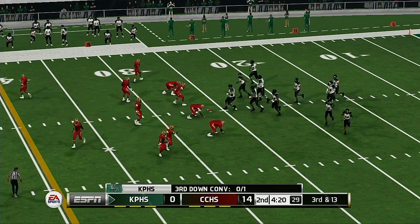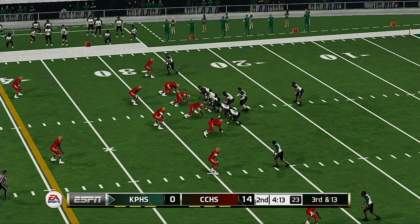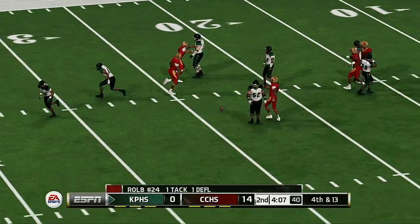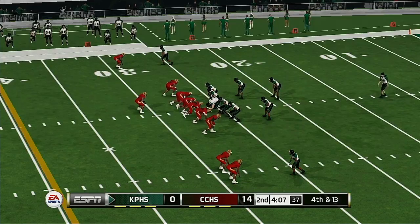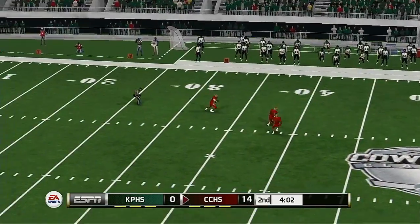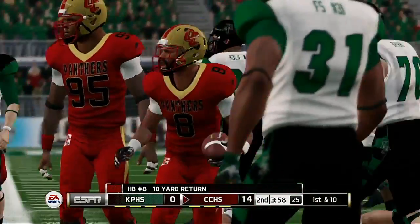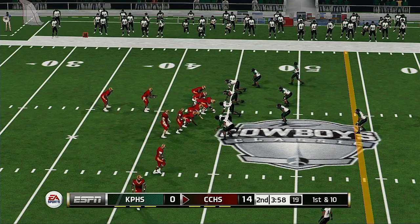Third and 13 coming up. Ball on the 26. Slings it out and it gets tipped. It looked like the quarterback thought he had an open receiver there, but I don't think he saw the linebacker. To about the 44-yard line. It was a pretty one-sided first quarter, but I wouldn't be surprised if things changed in a big way before halftime.